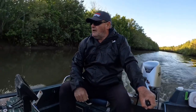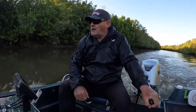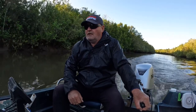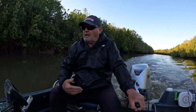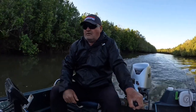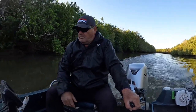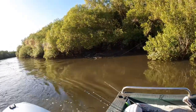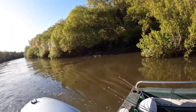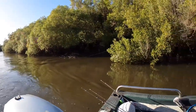There's been a bit of stuff moving right on the edges, so we'll try some shallow plastics and keep an eye on the sounder. And when it's cold like this, quite often the barra will sit deeper, so as we're going along fishing the edges, we'll keep an eye on the sounder and see if there's any fish down deep. Croc's sitting right there, a little salty about, and then I'm snagged up. We ain't going to get that one.